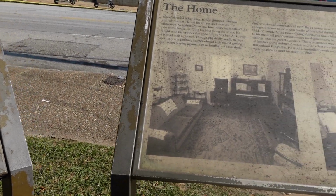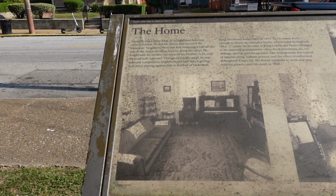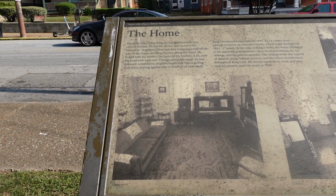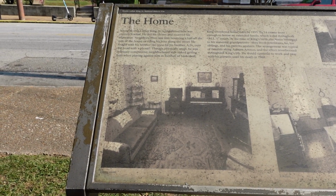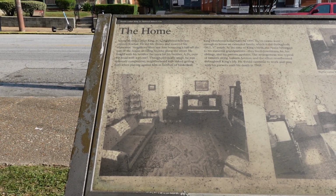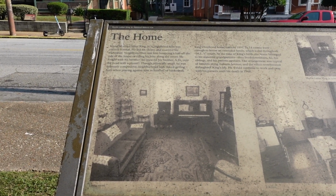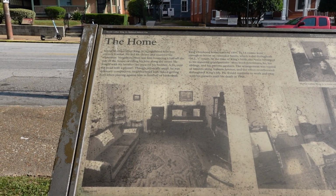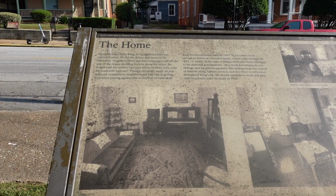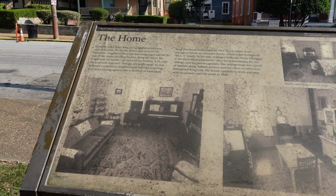And then right here, the home. Young Martin Luther King Jr.'s childhood here was entirely normal. He did his chores and received his allowance. Neighbors often saw him bouncing a ball off the side of the house or riding the bike along the street. He fought with his brother. He once hit his brother, AD, over the head with the phone. And though physically small, he was intensely competitive. Neighborhood kids risked getting hurt when playing against him in football or basketball.